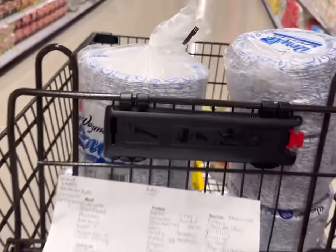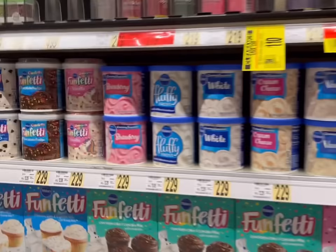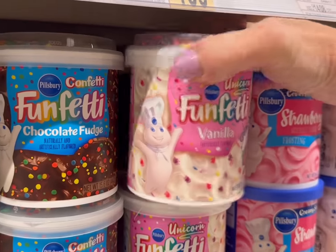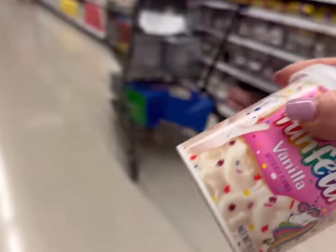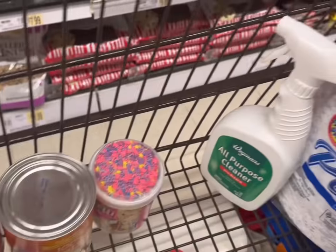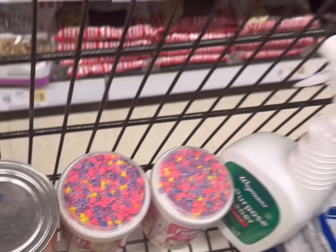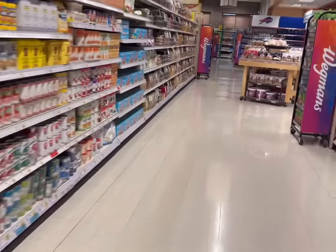All right, I'm out of sugar. I need frosting. I saw it on Instagram. It was a Pop-Tart pie. Yeah, Pop-Tart pie. Anyways, funfetti frosting. Oh, look at it. It's got little unicorns. Oh my gosh, Harley will love that. Okay, so sprinkles, frosting, oh, pie filling.